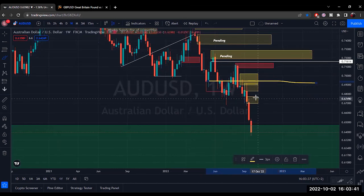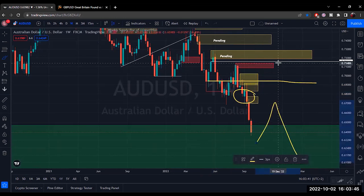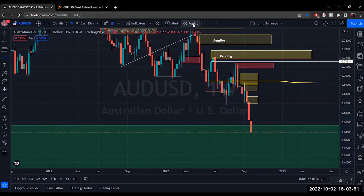Just holding this area. Why? I'm hoping this supply will push price back down. And if it doesn't, so be it, right? But I have a good stop loss trail somewhere up there, right? And that's really something that you should all be considering, thinking about, right?